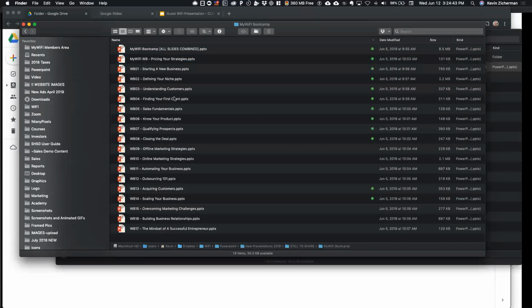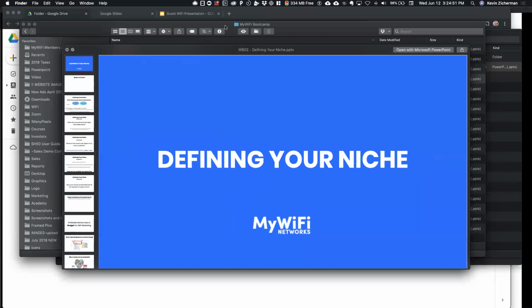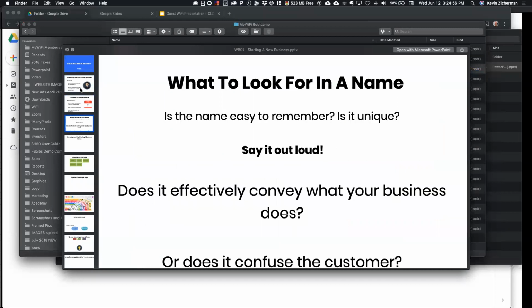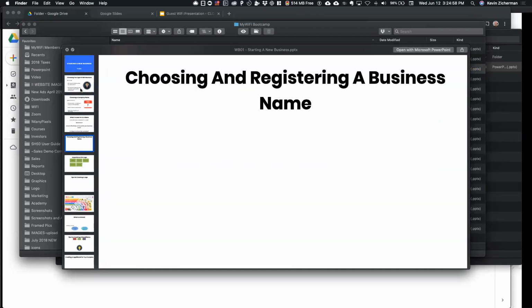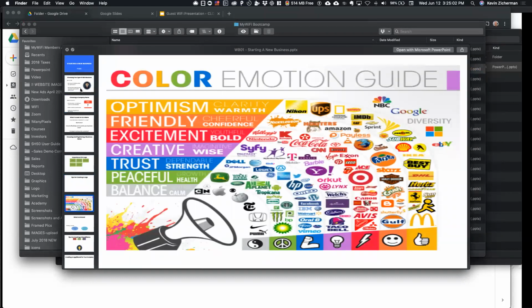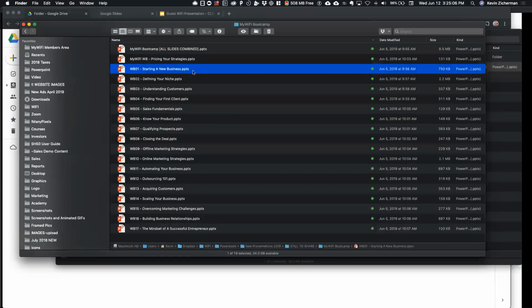And then in the boot camp, the stuff that I'm going to be going through is right from scratch. So if you're starting a new business, and let's say you're coming here as an entrepreneur and you don't even know where to start, I talk about how to choose a company name, what to look for in a name, how to register a business name, the importance of a logo, tips for creating logos. And actually these don't look good because I'm using a bad preview, but if I open one of the larger ones, just to give you an idea, let me show you.